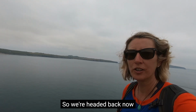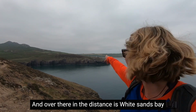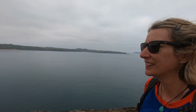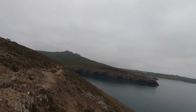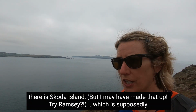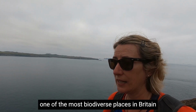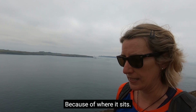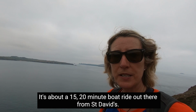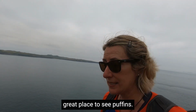So we're headed back now, right along the coast path, the direction that we've come, and over there in the distance is Whitesands Bay, which is where I've parked the car. I think that over there is Skomer Island, which is supposedly one of the most biodiverse places in Britain because of where it sits, and it is the perfect place. It's about a 15-20 minute boat ride out there from St David's. Amazing bird life over there, including a great place to see puffins.